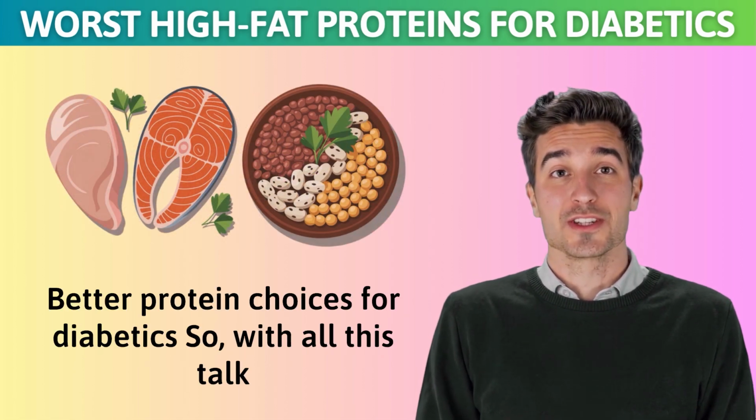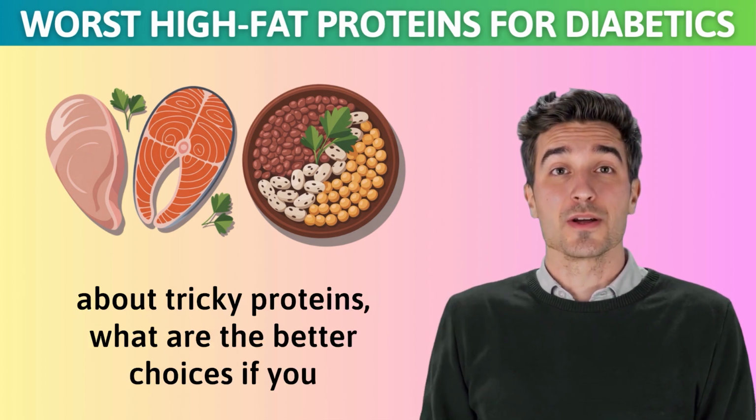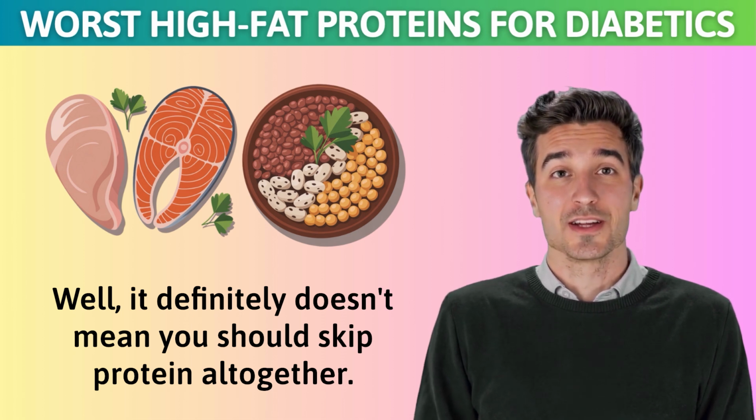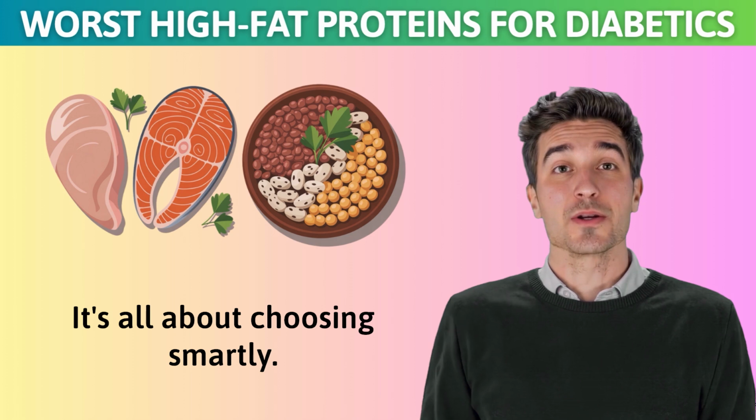Better protein choices for diabetics. So, with all this talk about tricky proteins, what are the better choices if you have diabetes? Well, it definitely doesn't mean you should skip protein altogether. It's all about choosing smartly.